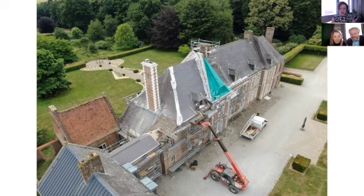So this is a drone shot to show you the roof. This house is listed because there aren't many houses like it still remaining, built in the early 18th century. The reason is that the roofs at that time were very, very steep, and you can see how steep they were. It was quite a challenge for the roofers. And you can see our lavender in the back.